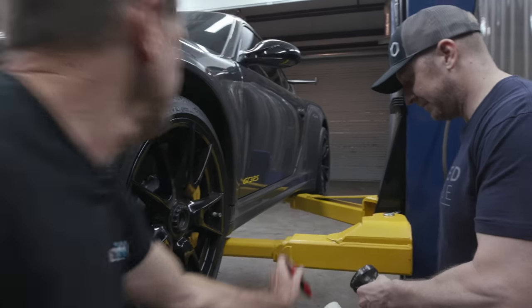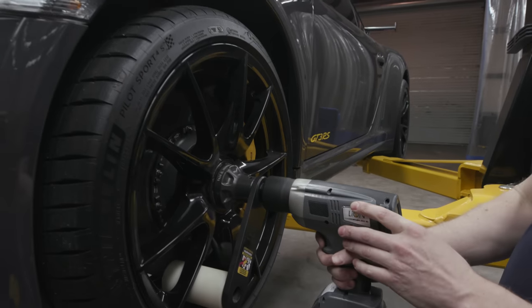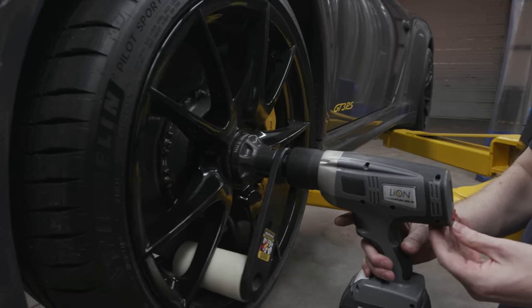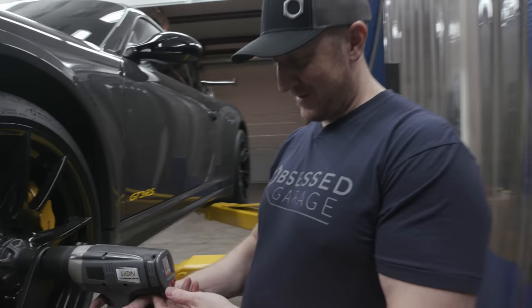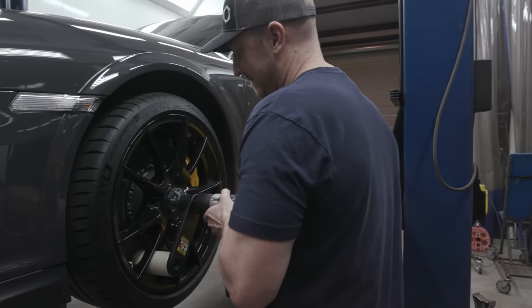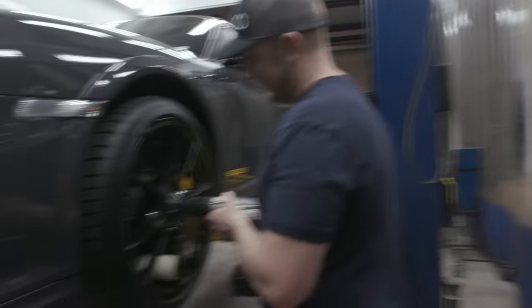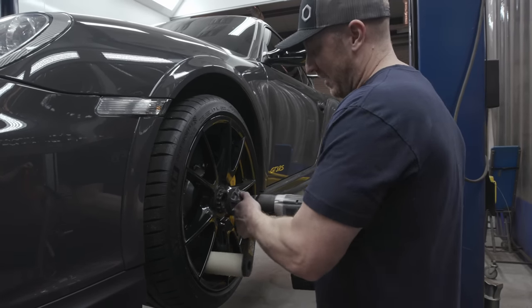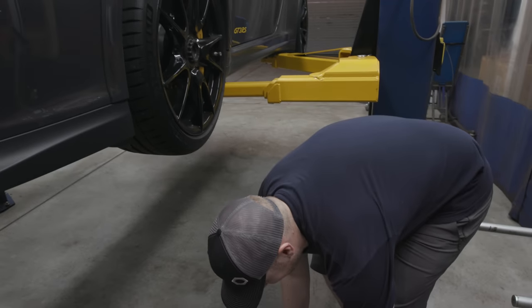Here, those. So we go here, like that. I turn it on. I need to put it in reverse. Available at obsessedgarage.com. That suits my temperament very well. So that's 442 foot-pounds that you would normally need a monster breaker bar for. That comes off in an instant.